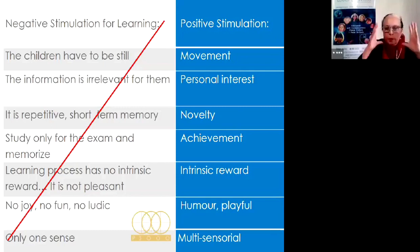And it doesn't help with long-term memory, the process of learning, a complete, holistic process of learning. The information is irrelevant for them, let's say. It is repetitive. We look for short-term memory, just remember as quick as we can, just spit it out for the exam, and that's all. Then the learning process has no intrinsic reward, no self-reward. It's not pleasant, so you don't want to do it again. You don't want to go on with the learning process. No joy, no fun, it's not ludic, and it's monosensorial, meaning one sense. Usually it's blah, blah, blah. Sometimes two, but it's very, very poor.